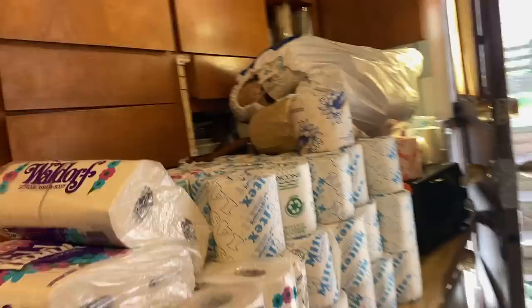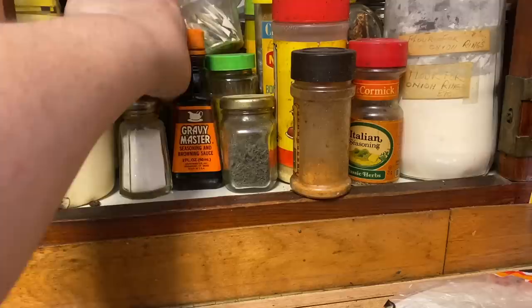It was really incredible. I mean, look at this old toilet paper and paper towels. I went through this cabinet looking for a pumpkin spice tin, and although I did not find a pumpkin spice tin, I did find this really fun poultry seasoning tin and I believe a black pepper tin as well. People love to craft with that.